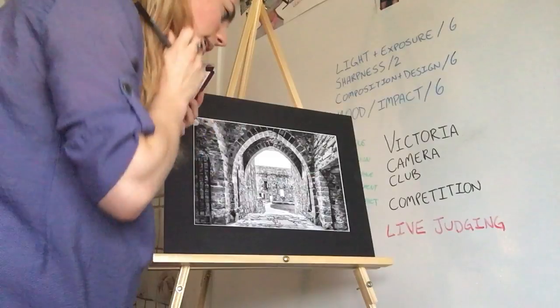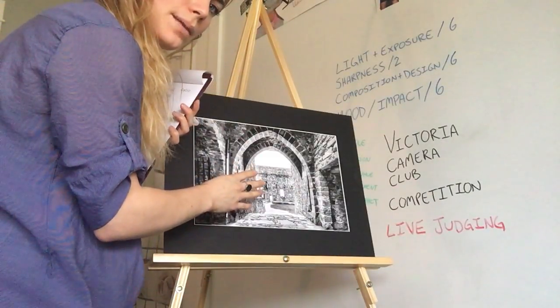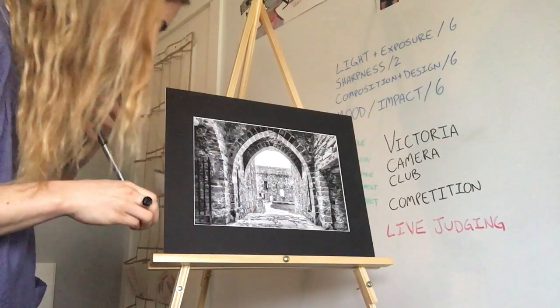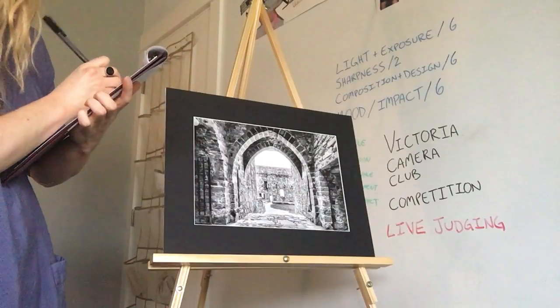Sharpness. It's technically not sharp because of the motion blur or whatever that may be back there. So I'm actually going to give this a 1 out of 2 for sharpness.